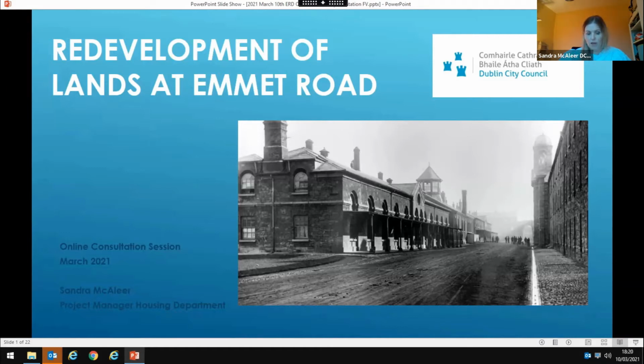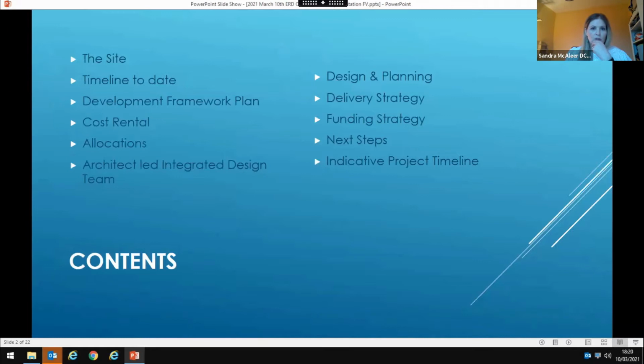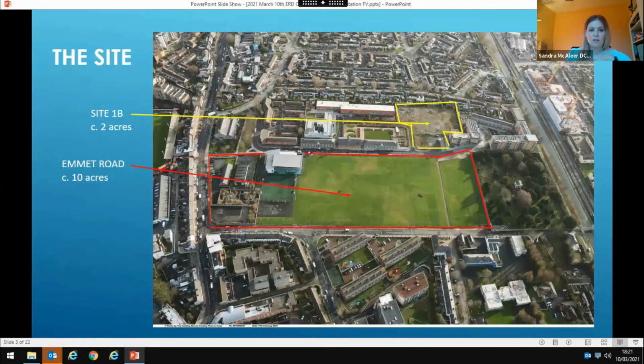So this is going to give background to the project so far. I'm just going to go through the site, give some context, the timeline to date, the development framework plan, the cost rental, a bit about allocations, the design team, design and planning, delivery strategy, funding strategy, next steps, and a short indicative project timeline.